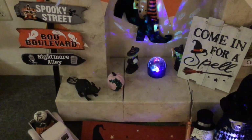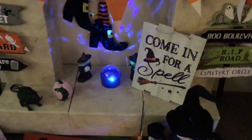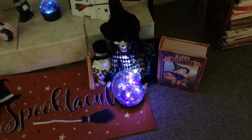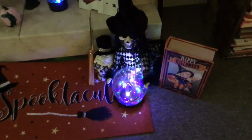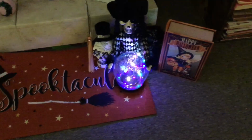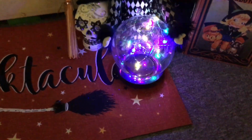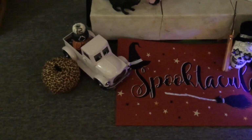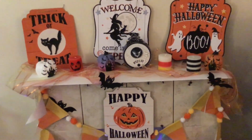But pretty much everything else, except for that witch with the crystal ball in her hand, the one on the left, she's new. And then that book, I told you about that book from TJ Maxx recently. That was $12.99. That crystal ball, did I already say that was from Dollar Tree Plus this year? That truck is old. That's from TJ Maxx. That had flowers in the back. I think I covered pretty much everything, guys.